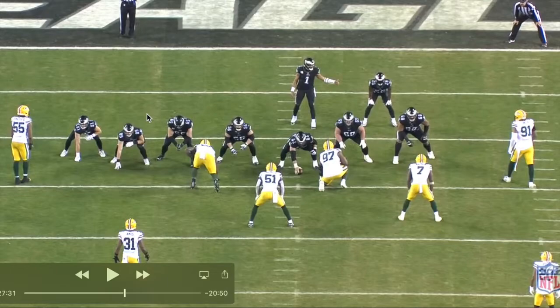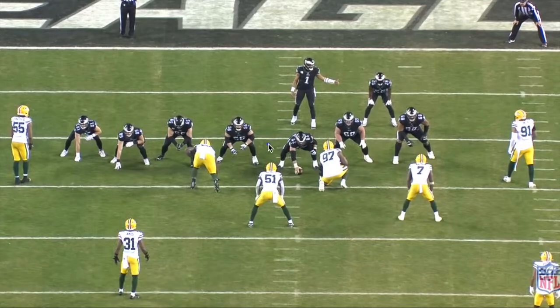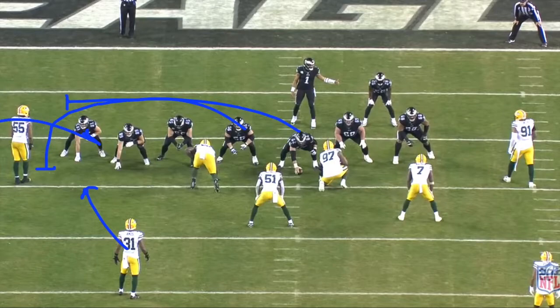So traditional buck sweep, pin and pull, we're going to pull the uncovered offensive lineman, and they're going to be the 2 pullers. So in this case, the guard is uncovered, so he's going to pull and kick out 55. The center, who's also going to pull in this case, just because they have an athletic center and have the ability to pull him, is going to pull for the front side backer, which most likely will be 31 in this case. The wing player is going to take an inside release, jab out, and come out to get this corner. We're going to kick number 55 here.